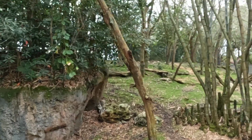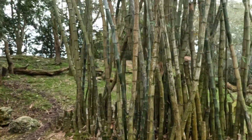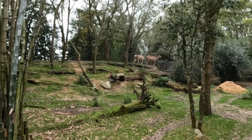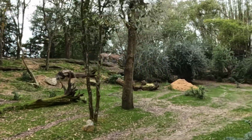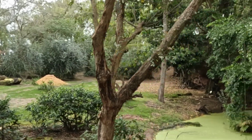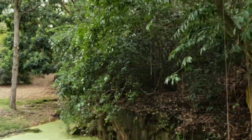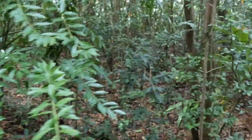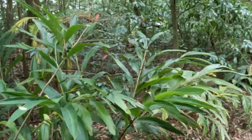But as we start making our way in near the river, over on your left, those light brown animals there, they're called greater kudu. The two I see are females. They don't have any horns. And the greater kudu does also use its large scoop ears to navigate through the forest rather than relying on its eyesight.